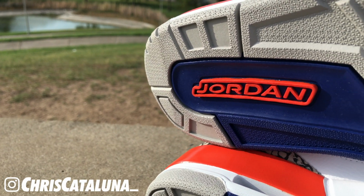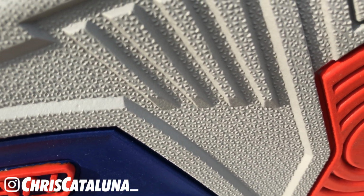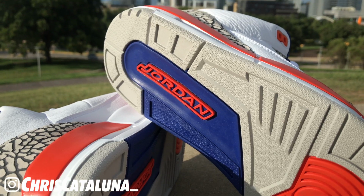Moving on to the bottom or the outsole of the shoe, this is done up in a blown rubber to enable flexibility and durability, and it is predominantly done up in this gray color scheme. Towards the front, you see the orange panel done up with the circles, and towards the arch in the heel of the shoe, you have that royal blue going on with the orange Jordan outline.